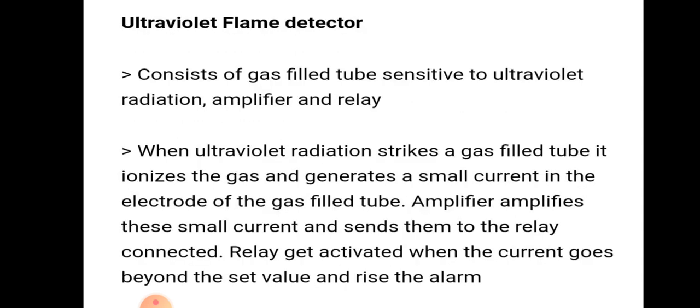Ultraviolet flame detector. This consists of a gas filled tube sensitive to ultraviolet radiation, an amplifier and a relay. When the ultraviolet radiation strikes the gas filled tube, it ionizes the gas and generates a small current in the electrode of the gas filled tube.